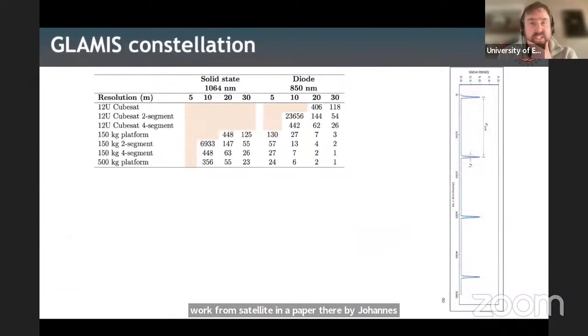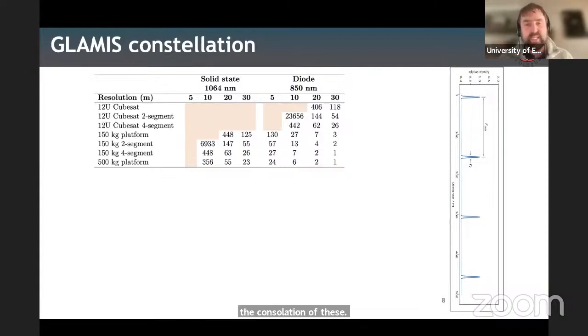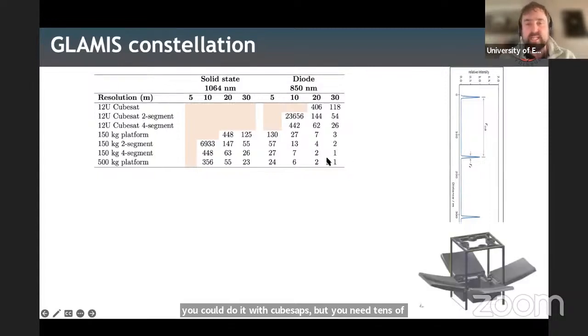We're also looking at trying to launch a constellation of these. Initially, we wanted to launch lots of small CubeSats. If you look at the numbers here, it shows how many satellites you need to cover the Earth once a year with a constellation of these. As the satellites get bigger, you get more power, you get bigger telescopes, so you get more energy efficient, but the satellites get more expensive. You could do it with CubeSats, but you need tens of thousands, which would be prohibitively expensive. So it pushes towards a few larger satellites.